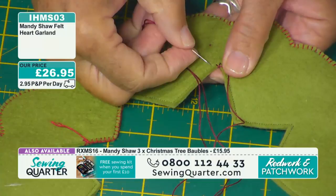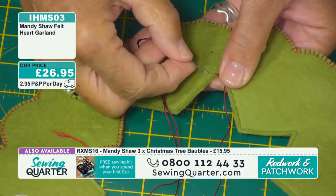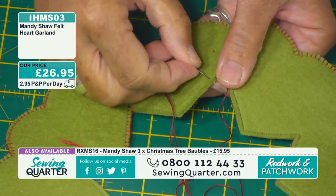Can you see nicely on the camera? Because what I want to do is get to the end and show you how to go around that corner. OK. So we're loving the thread, we're loving the needle.